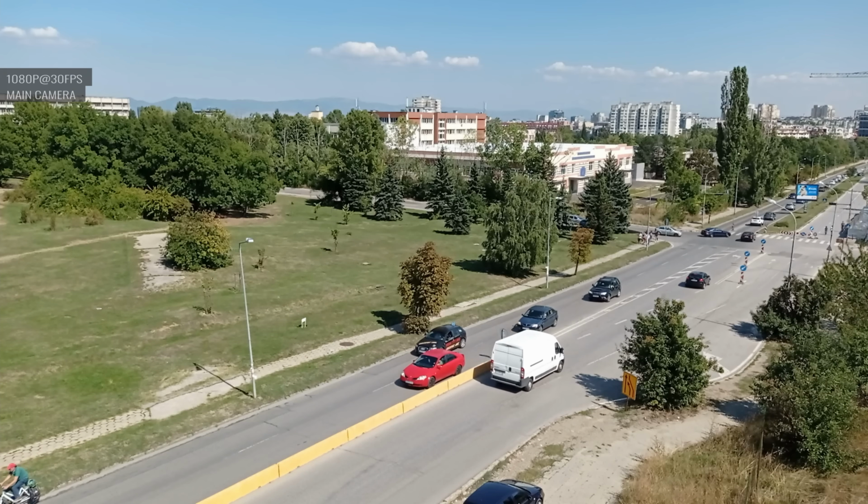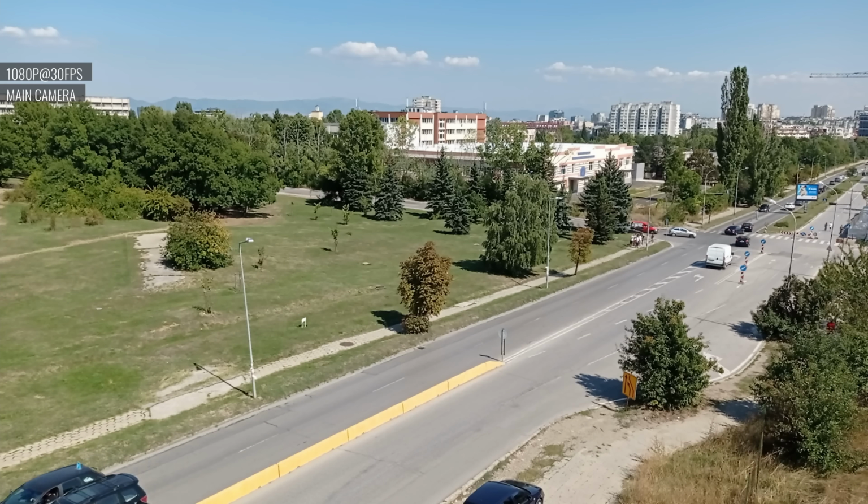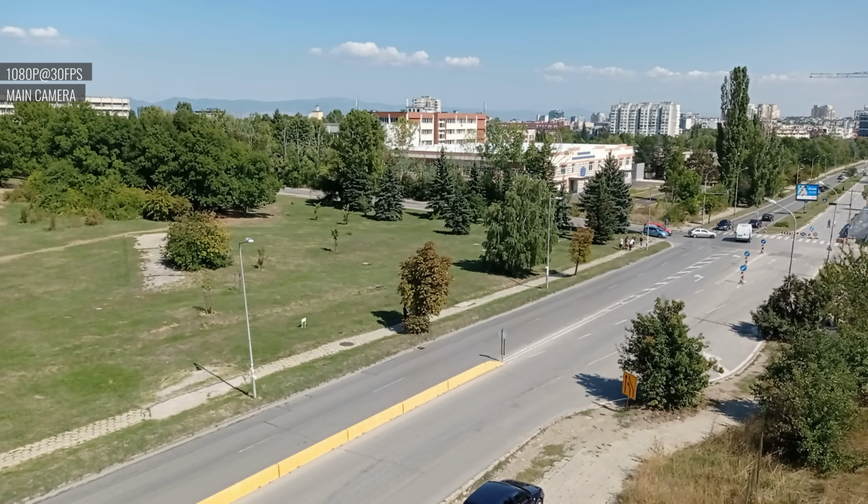But one of the side effects of the chipset change is that you don't get 4K video recording this time around. Bummer. 1080p videos from the main cam are actually pretty solid. You get low noise and decent dynamic range, and colors look true to life. Due to the lower resolution though, you get less detail than you could on the first Redmi Note 8.